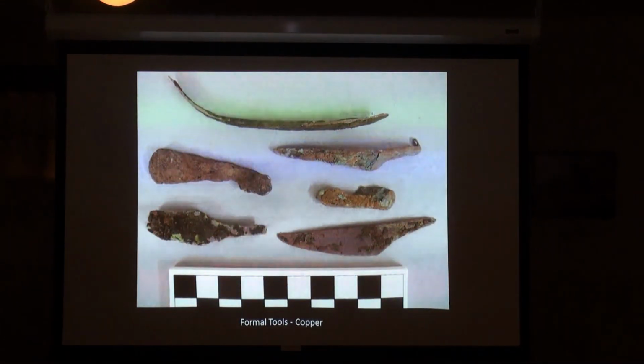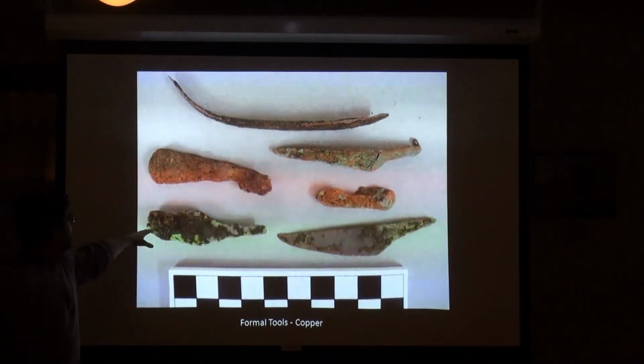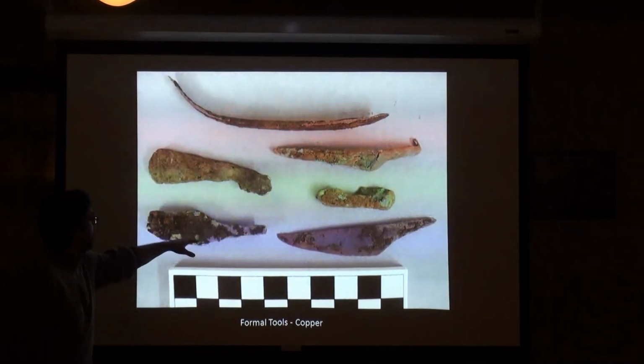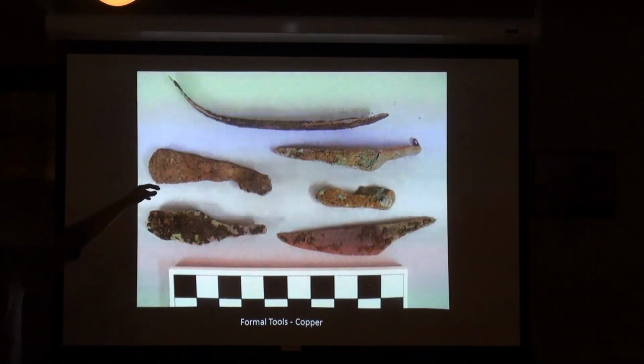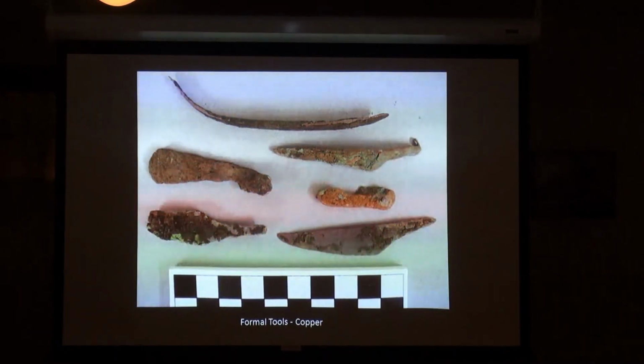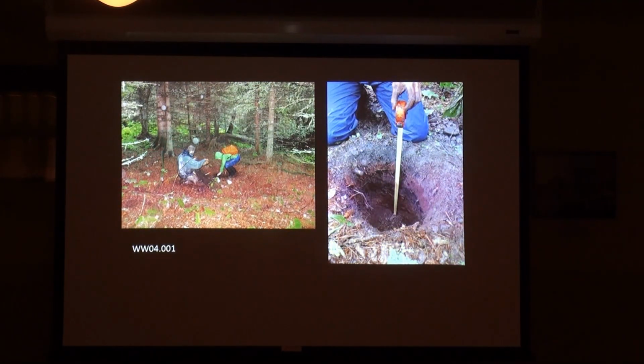Really nice copper specimens, formal tools such as this knife here, some preforms such as this point here with the tang, could have been a knife. Another knife up here on the right, a long, thin awl used for perforating a number of things. Waste copper, not previously identified in some Archaic period sites. And some investigations ongoing, apparently probably a hearth feature.